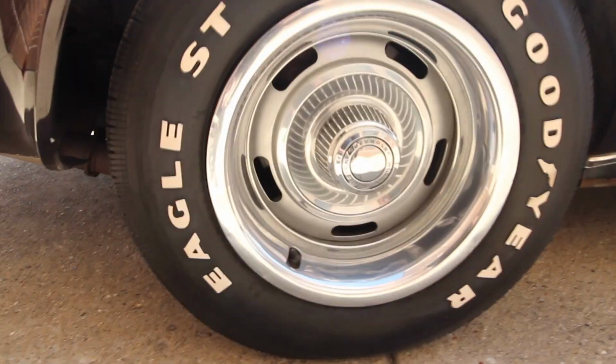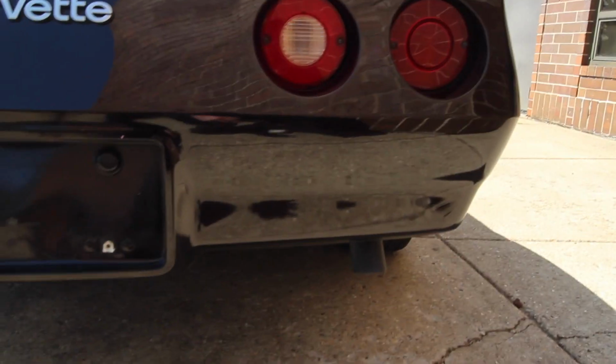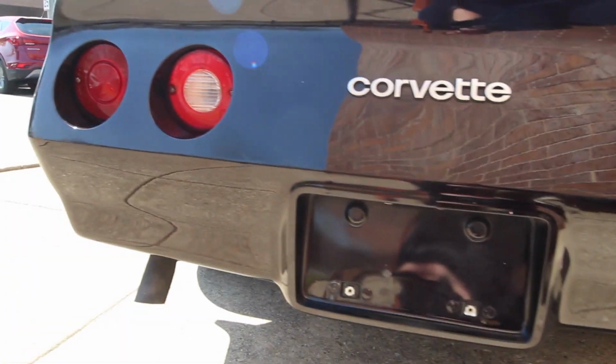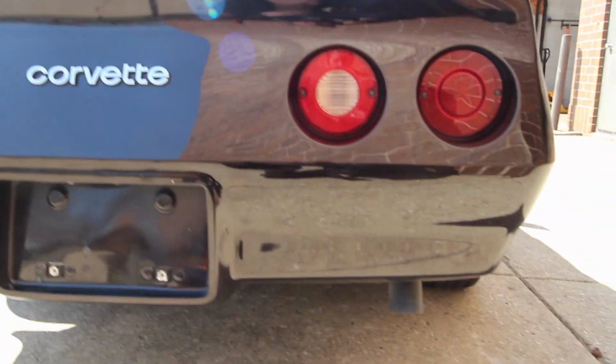A couple more chips here, susceptible because it sticks out as the stones come back on this side. Couple more various stone chips. Like I said, it is a one repaint, but it's not a fresh repaint, so it's been driven still on the new paint. But this rear portion of the car is in very nice condition.